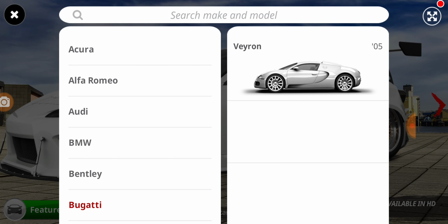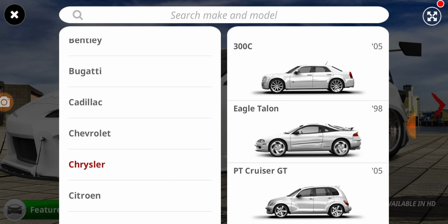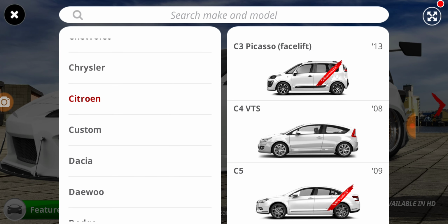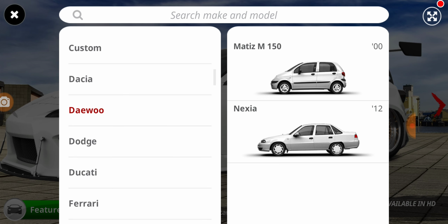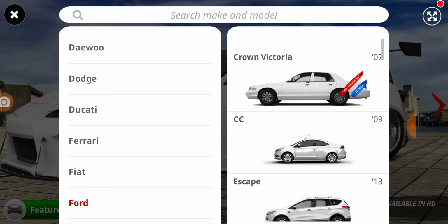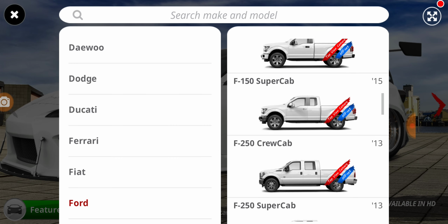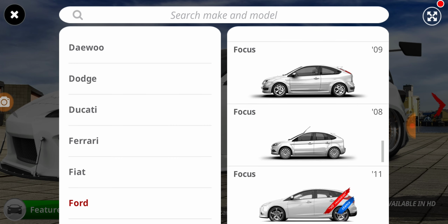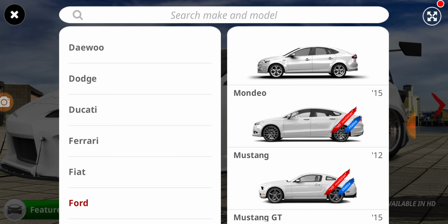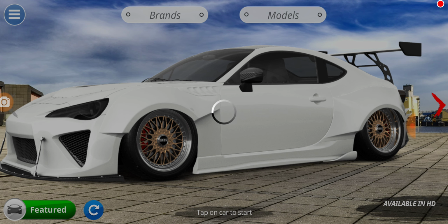ooh, Bentley on them? No. I might save that for another video. But right now, Chrysler. No, I just don't like motorcycles like that. Ford G. I'm gonna do the 2012 Mustang.